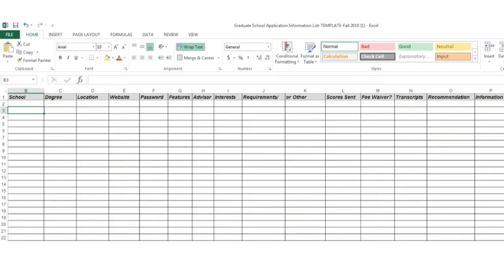Here is what the Excel template looks like. Once you download it from WestNet, you can add or delete any of the columns, but I promise you will be thankful that you kept track of all the information in one place when you get further into the process.